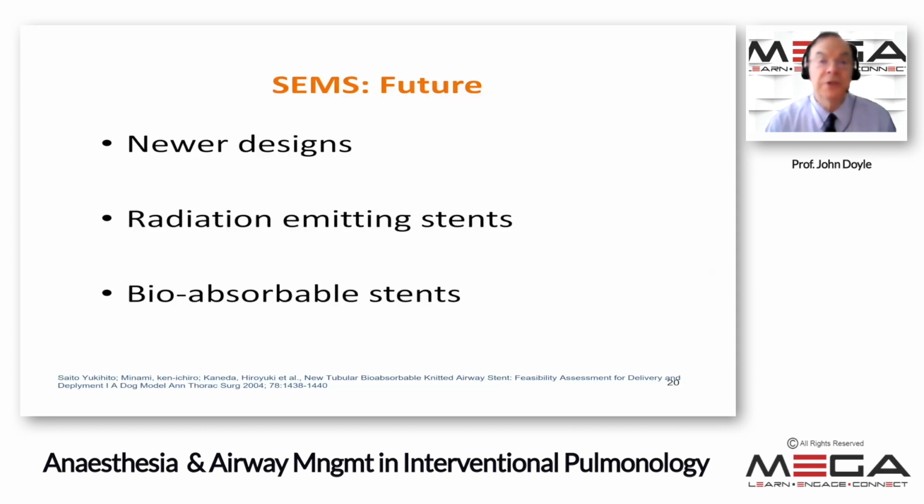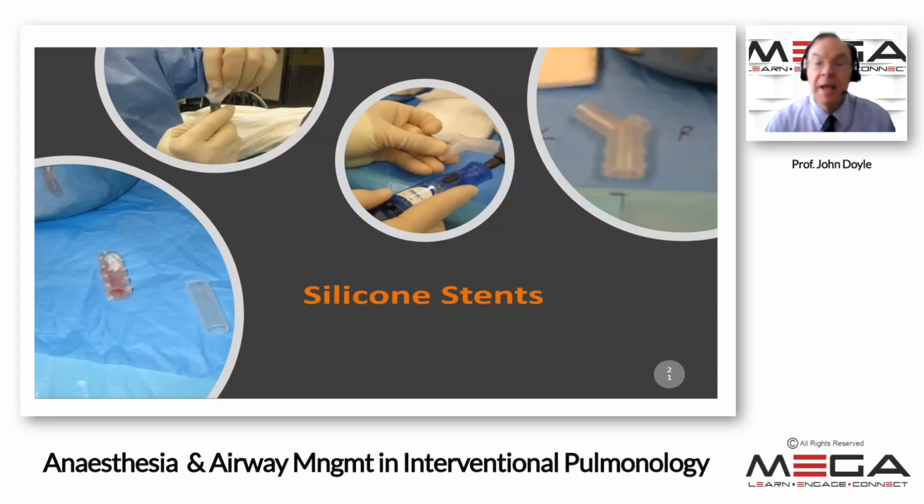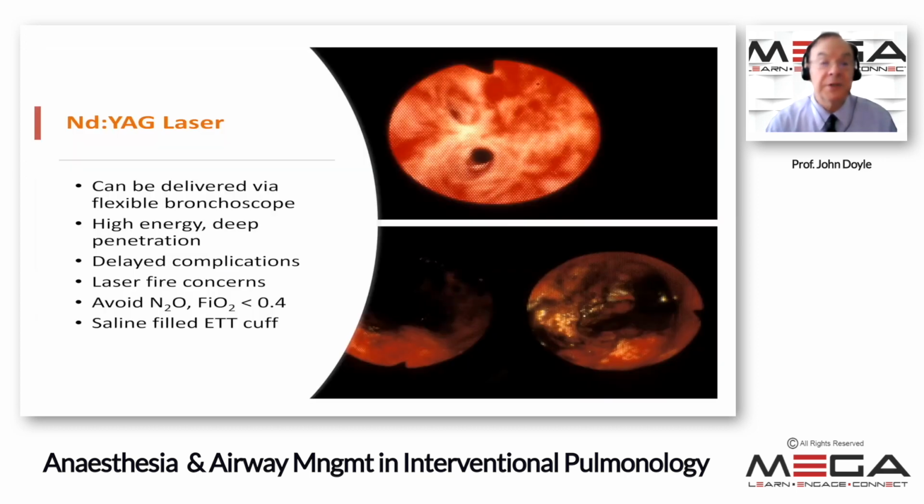In the future, we'll have new designs for self-expanding metal stents. They may include radiation-emitting stents that reduce the likelihood of granuloma formation, or bioabsorbable stents that hopefully will eliminate the need for removal of some of the stents subsequently. Silicone stents are also popular. And here you can see a silicone stent placed at the carina that is being polished with a Dremel polishing device, a grinder, and they are inserted bronchoscopically, often with a rigid bronchoscope. And these are more easily removed, and they are relatively easily placed.